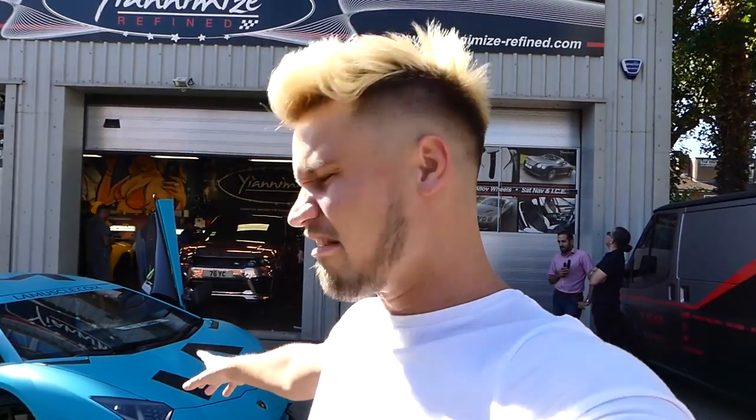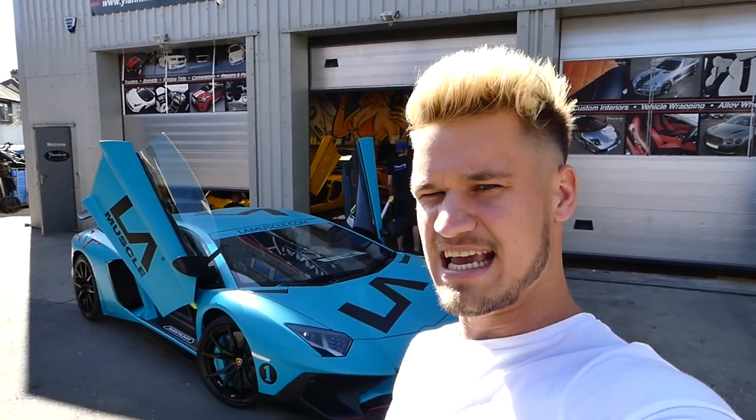Having said that, the last time that I was in London, I saw around 8 or 9 Aventador SVs and Roadsters, and I have to say, they were all in pretty boring colors. Matte gray, matte white, black, and one yellow one. So this is something a little bit special, wrapped by Yanni. Let's have a look around this car and show you some of the special features and one in particular that I am most fond of.